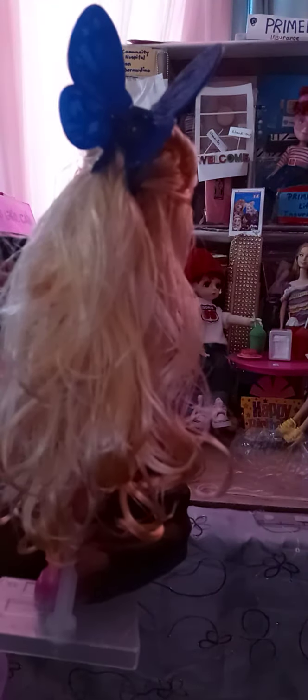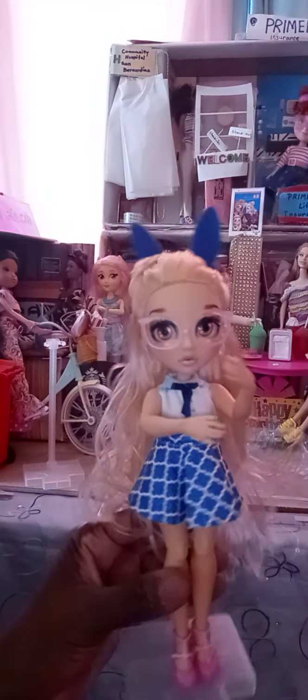Oh, girls, I want to show you how her hair turned out. I washed her hair. Her hair came out straight, nice, and it still has that little curl at the bottom of it. So I just want to show you how I did her hair. Her hair did come out nice. So we got it on point. She came out really cute.